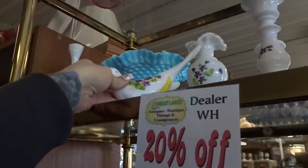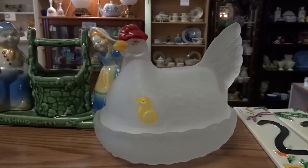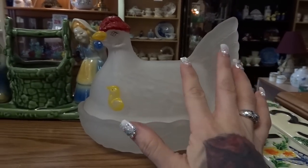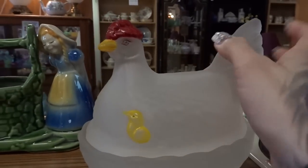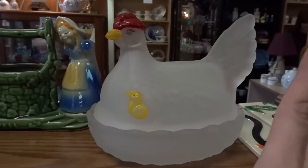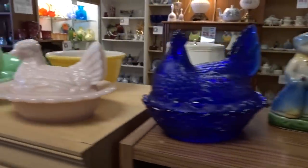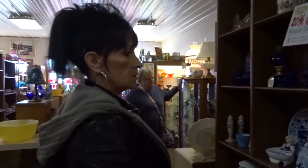$40, 20% off. I still cannot believe he did not break when I dropped him. I like this guy the most. All right, I am definitely getting this one because it looks old and it's awesome. And she's got two little baby chickies. I just love the hand-painted detailing on her. I just think that's really cute, so I'm going to get her for sure. And then I just want them all, but my wallet does not agree.